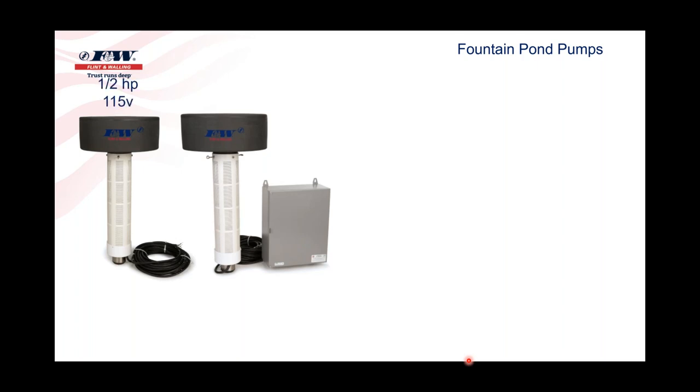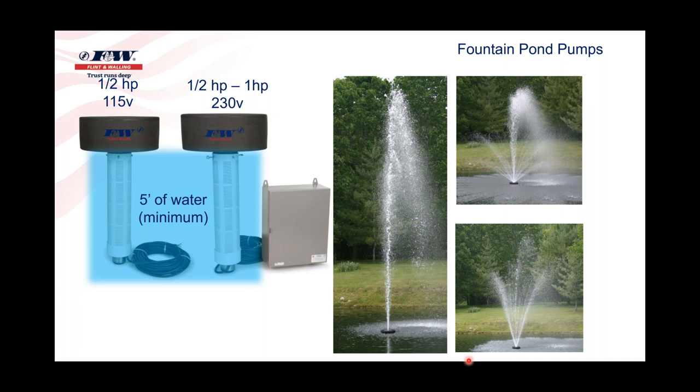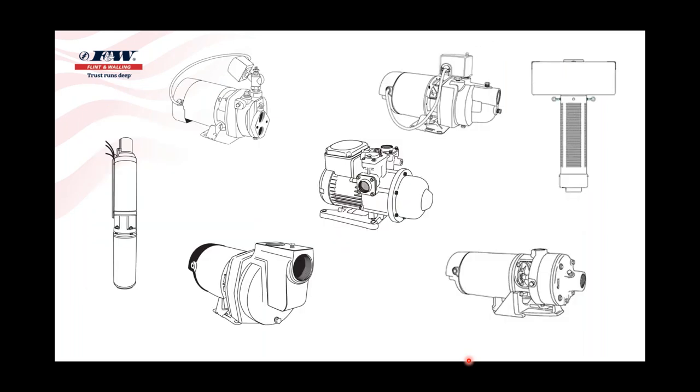So today they're available in either a half horse 115 or a half to a 1 horse 230 volt. And the only thing we recommend is that you have at least a minimum of 5 feet of water depth to float these out and make them functional. So again, I'm going to go back into the details of this product on separate web conferences. But this is an indication. These are cell phone photos, not the best, but they're indications of the various water fountain patterns that you can have. You can light them up.